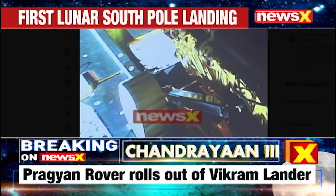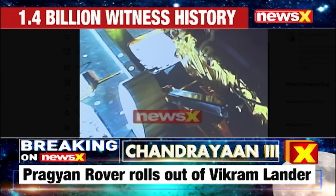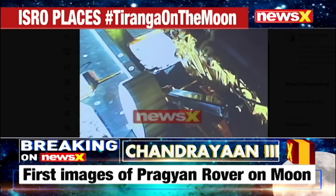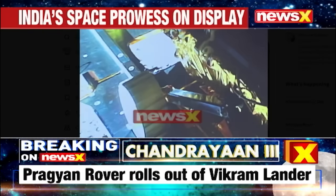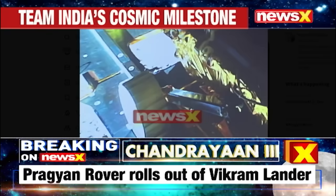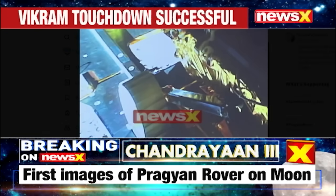Yeah, Jayaprakash, we can actually see one of the 6 wheels of the rover Pragyan. It's a 6-wheeled vehicle. So you say this is the picture that has been taken by the lander Vikram of the rover. I think it's the moment it was clicked, the rover was on its way out. It was descending from the lander. It has now descended, and it's on the surface of the south pole of the moon.